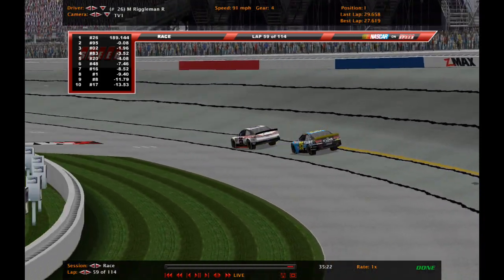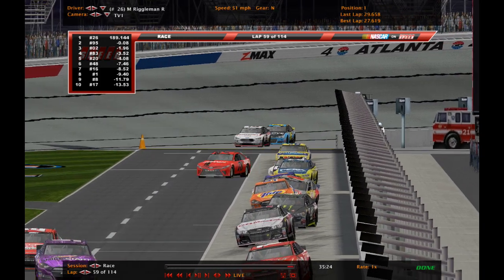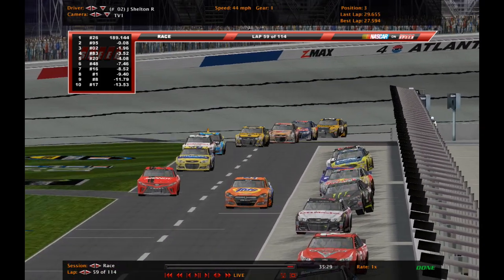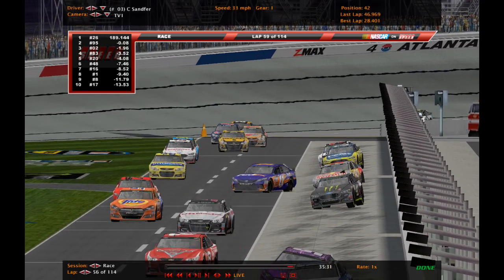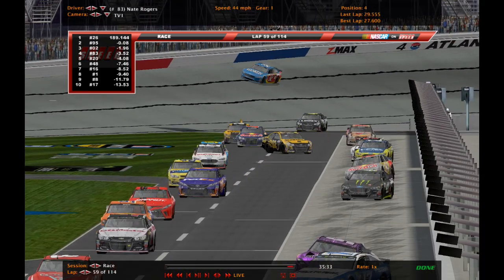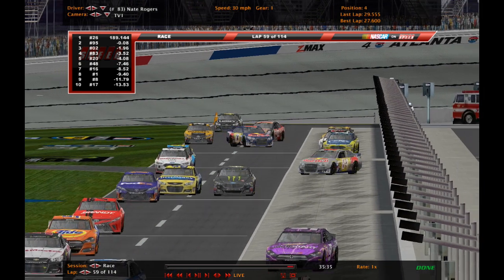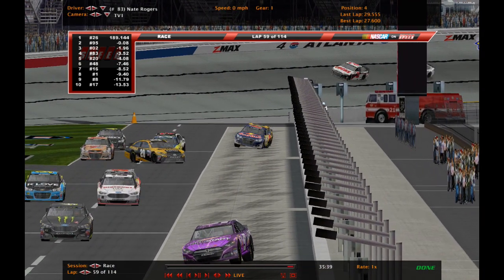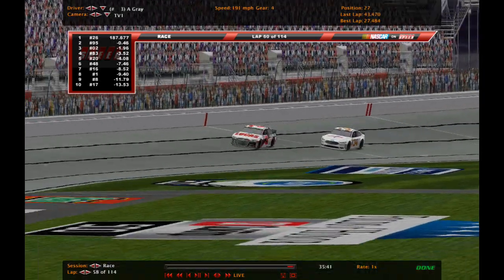And here they go, Riggleman, McIntyre. There's Shelton. Sanford's coming back down. Something might be wrong with the 03. Yep, they can't seem to get it fueled. He's just turning right out of his pit stall. So the 03 is most likely going to run out of gas here at some point.